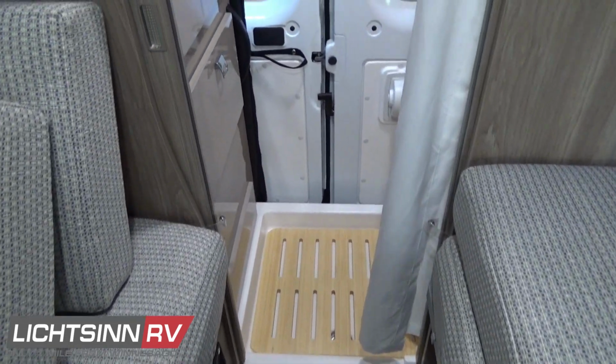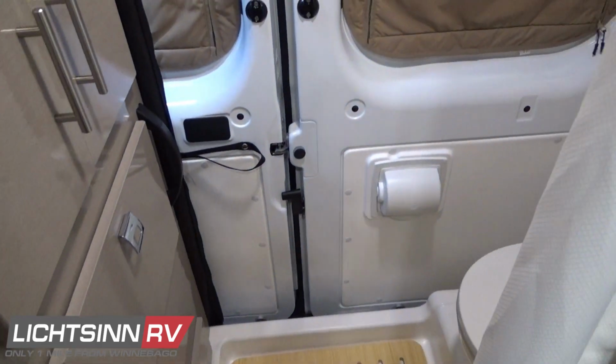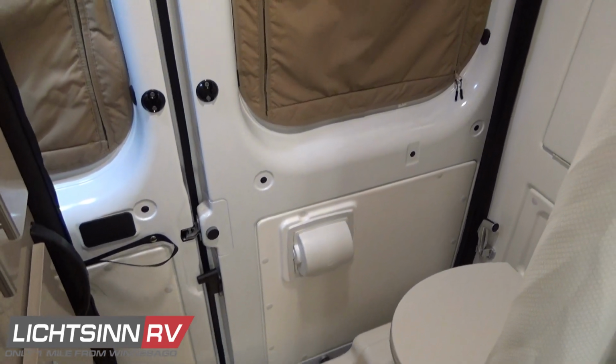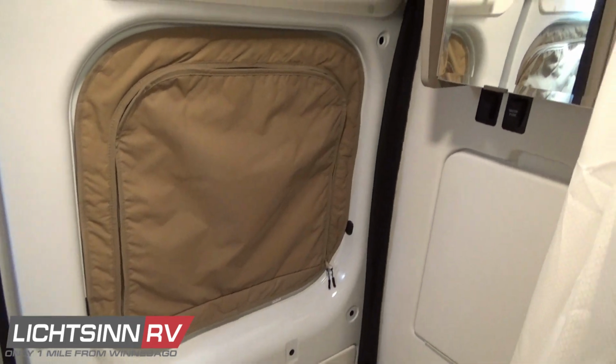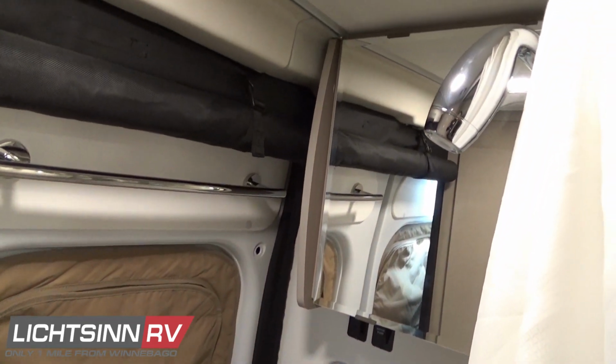Now as we work our way inside the oversized bath and one, again moisture resistant Italian Technoform cabinetry with a large wardrobe closet and folding drawer underneath. You can see the easy quick access to open up that cargo door from inside the van. Overhead you'll find a mirrored medicine cabinet.